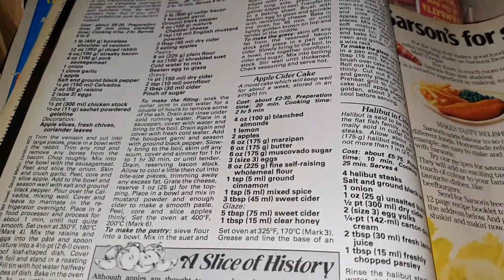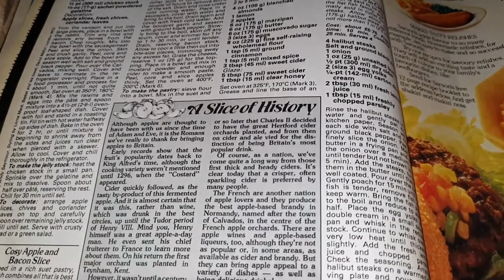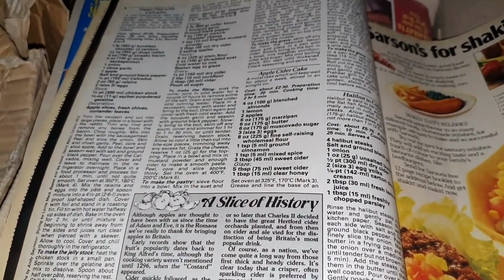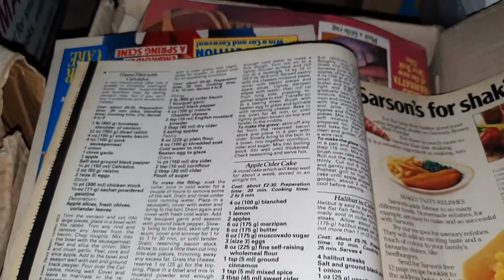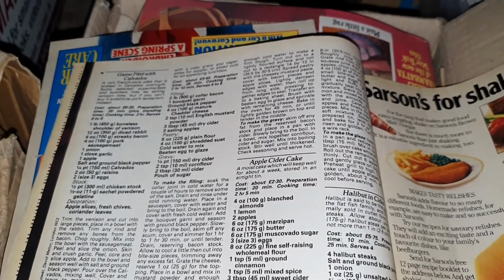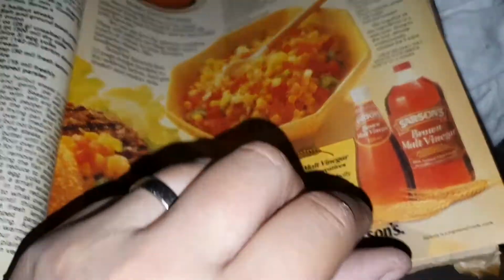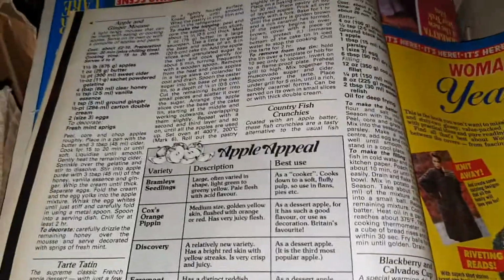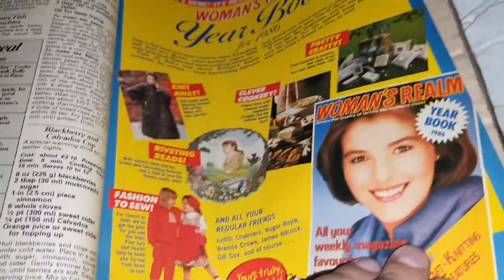Selection of recipes, which I'm just going over slowly. If anybody wants to take these down, feel free to go back and have a look. I'll even hang on there for a little bit so you can get those recipes down, or take a screenshot. Then over here, I think this is an advert for vinegar, funnily enough, an advert for vinegar of all things. More recipes. They actually did have a good selection of recipes in at this sort of time, these magazines.